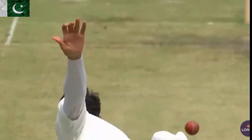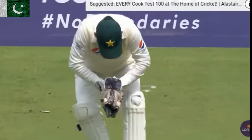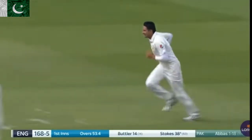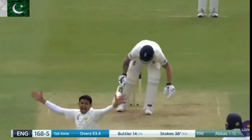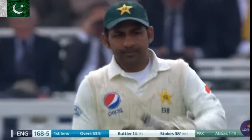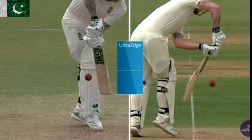Let's have a look. Pitched, seamed away. Oh, just missed the stumps and the outside edge. Unlucky. Beautifully bowled. Pitched. That's the question. And instant review, pretty much, from Sarfraz.